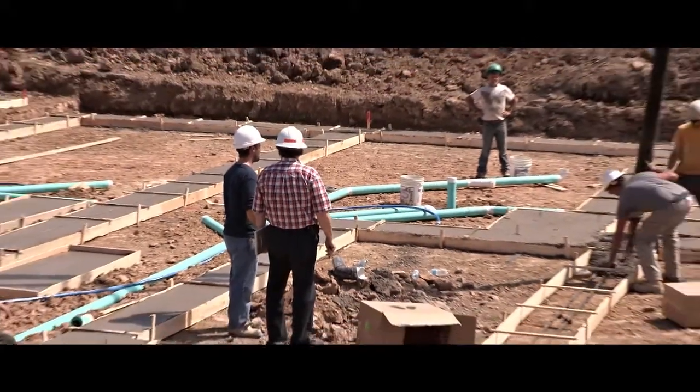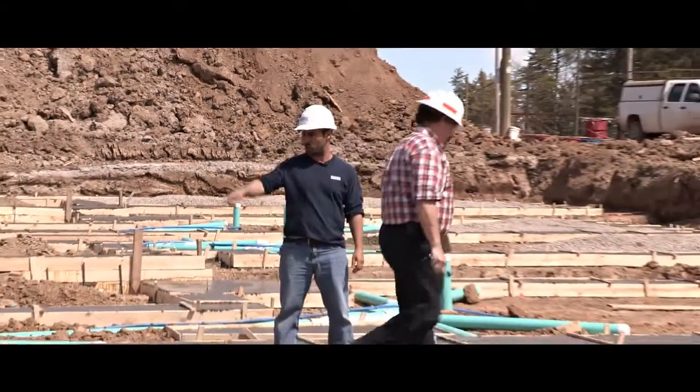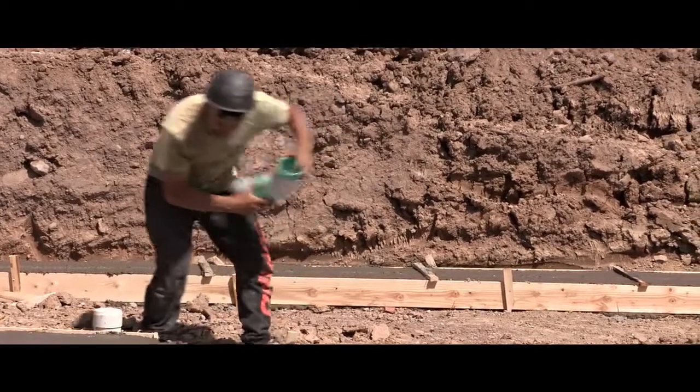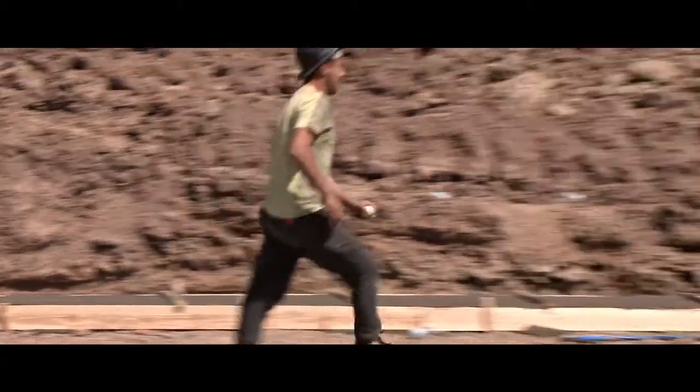We're doing an inside drain inspection where we're dropping a ball at one of the main stacks, where it should be coming out at the clean out right now at the front of the house to make sure that there's proper fall. Fall meaning that everything goes downhill.